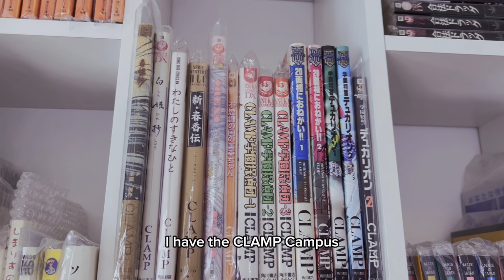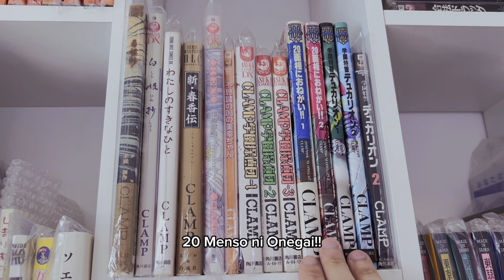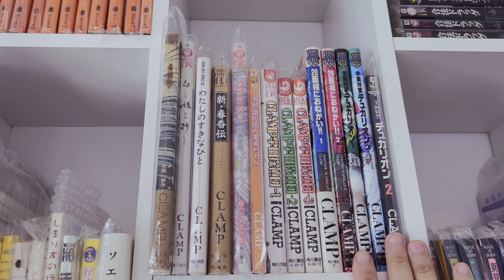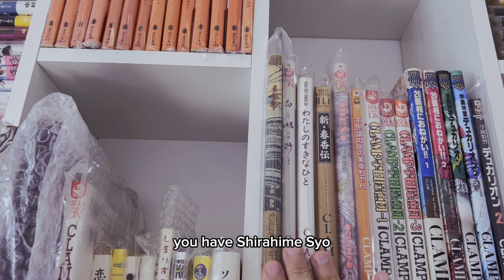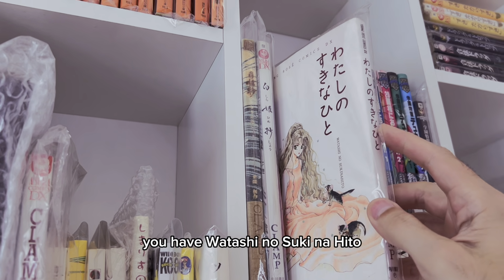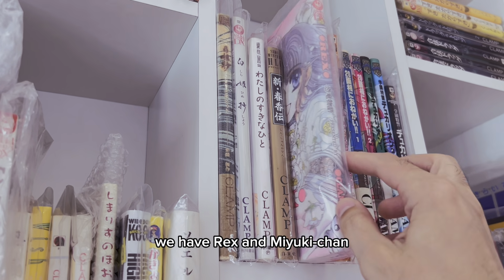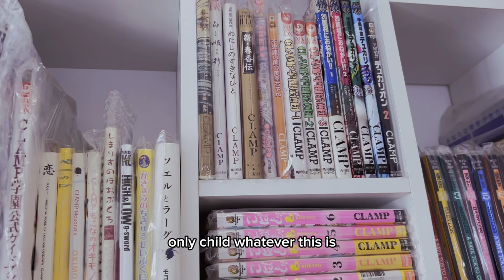Over here I have the Clamp Campus, the Clamp Gakuen stuff. So Duklyon, Nijuu Mensou no Musume, and the Clamp Gakuen Tanteidan. But I also have the Kadokawa only children, you know, like you have Shirahime-Syo, the original version, and the new version here. You have Watashi no Suki na Hito, Shinshukaden, that even though it's not Kadokawa originally, later on Kadokawa acquired the rights. We have Rex and Miyuki-chan. So they're like Kadokawa's only children.